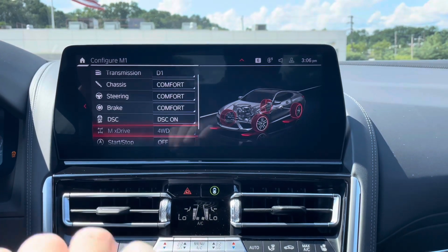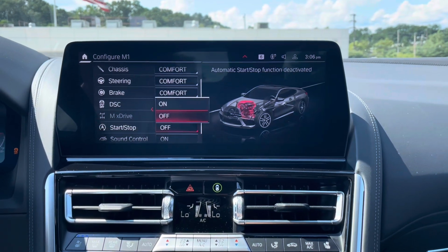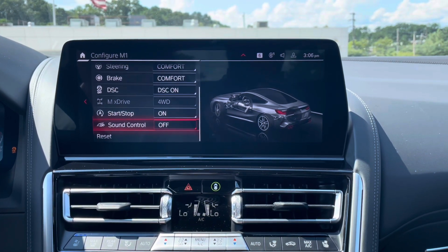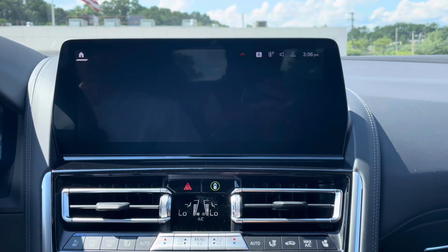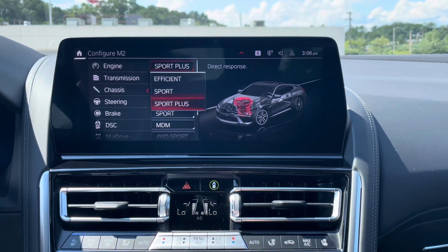We're also going to leave the car in the standard 4-wheel drive mode. So traction control on, 4-wheel drive engaged. Auto start stop, let's just leave that on for the sake of being efficient. And then the sound control, we'll turn it off. So M1 will make our super comfortable mode. If we press M1 here, maybe you could even hear that in the video, the exhaust quiets up, everything's very tame.